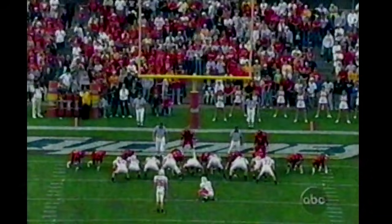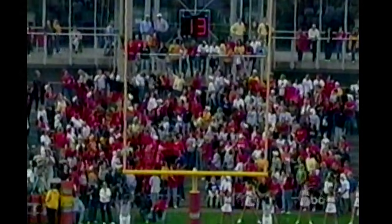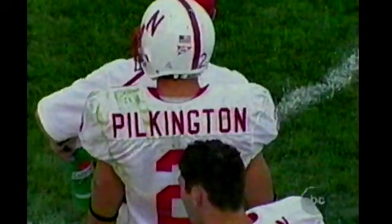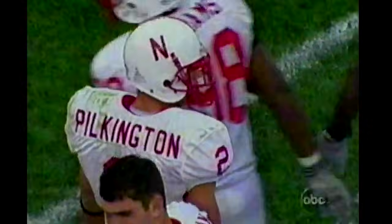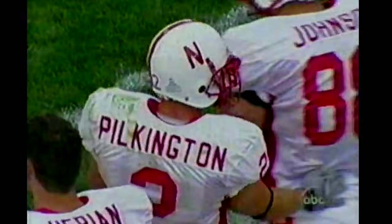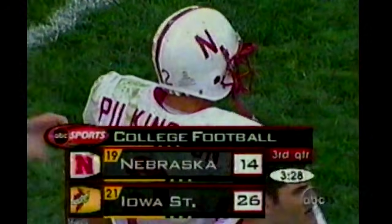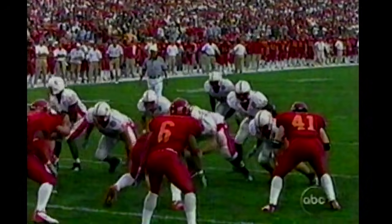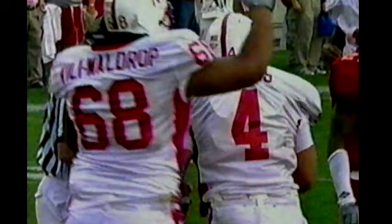Josh Brown hammers it through. So Ross Pilkington, who went 90 yards for their first touchdown, urging the teammates on now as it's 26-14. Here's their second touchdown. Davies just an inside handoff at fullback, but boy, oh boy, Nebraska with barely two first downs in the game. We've got a timeout.